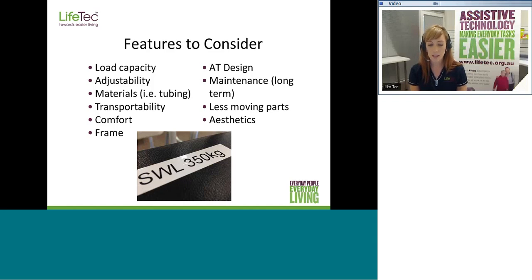Maintenance, so this needs to be kept in mind regardless of the type of AT. It may depend on where the person lives, if they're in a metro area or a rural area, as this will determine the AT availability. Bariatric equipment does usually require more regular maintenance due to the increased strain and load placed on the equipment. Fewer moving parts, so AT that has more moving parts will most likely be weaker in design than AT with fixed rigid parts. And obviously aesthetics is a very important one for all of our clients as well.